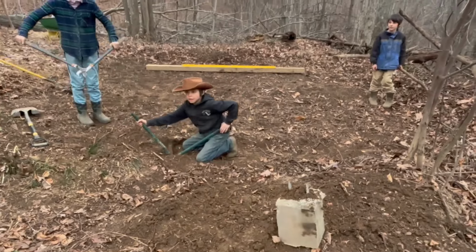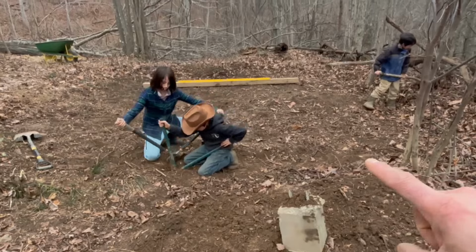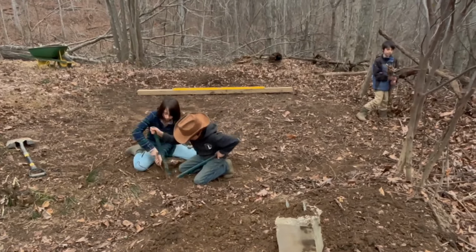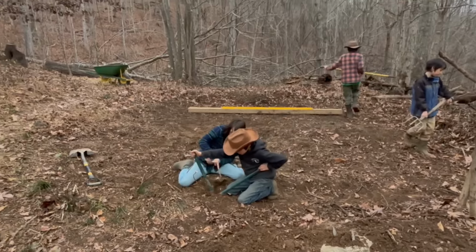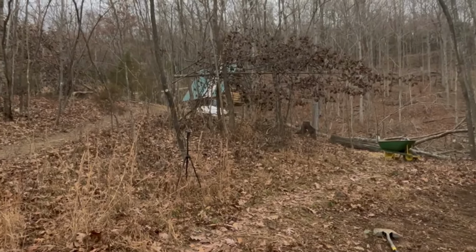The plan for the build is a 12 by 16 cabin. There might be a sleeping loft in it. I'm not sure yet. I'm just kind of planning it as we go. It makes it fun. You know, that's kind of how I did that one there. And that was a lot of fun to build.